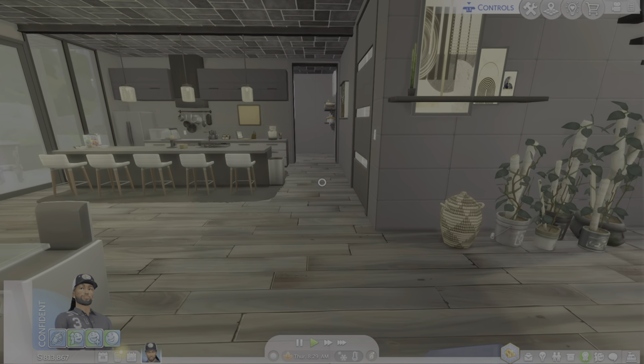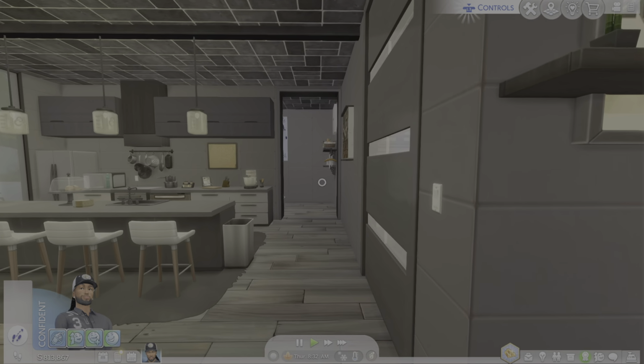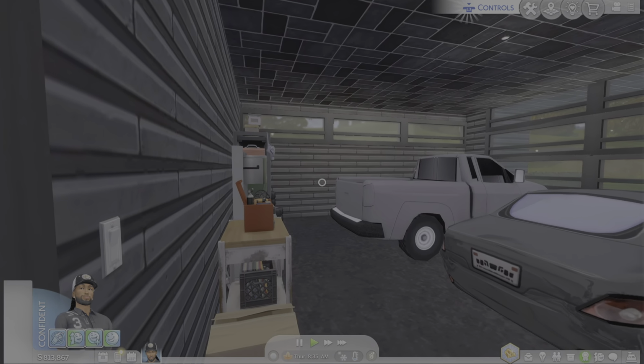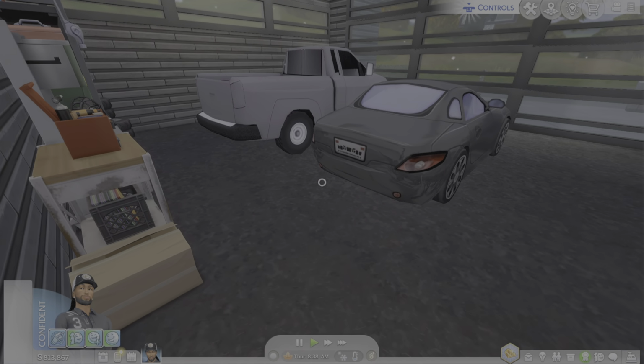So we'll go this way. We'll go to this room right here to the left. I mean the right. Oh my gosh. The right. This is the garage. Got a 2-car garage. It could be a 3-car garage, but I felt like 2 was necessary for the situation.